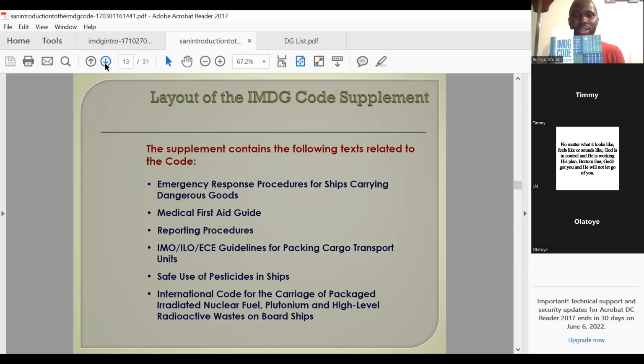Like I wrote here, the supplement contains text relating to the code on emergency response procedures for ships carrying dangerous goods. So what's the emergency response procedure, especially for radioactive? Lima November was speaking about it coming in contact with the body, and I think she was also speaking about it coming in contact with other goods itself. For instance, you are carrying fire on board, what's the methodology that we use? What's the procedure? What's the emergency procedure? Then it still contains the medical first aid guide, like what you must really have on board. Reporting procedures: if you have a DG incident, who do you report to? If you have a DG near miss, who do you report to as well?